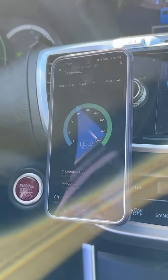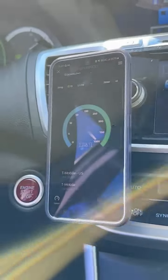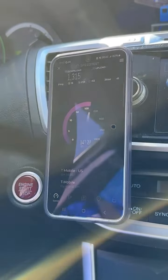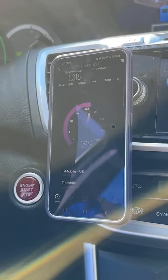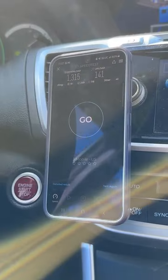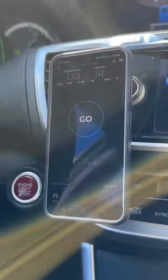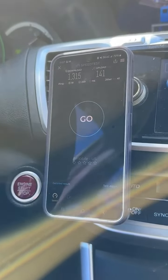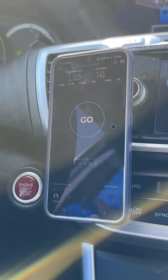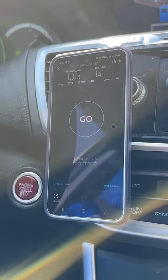There we go. We got our first gig speed test on T-Mobile. Woohoo! There is a 10 gig fiber circuit to that site, 100%. Damn, that is fast. Look at that. We got Speed Buddy: 19 ping, 41 jitter, 1.3 gigs on the downlink, 141 megabits per second on the uplink. That is phenomenal, absolutely tremendous. See, there's a confirmed multi-gig fiber circuit for T-Mobile. That's fantastic.